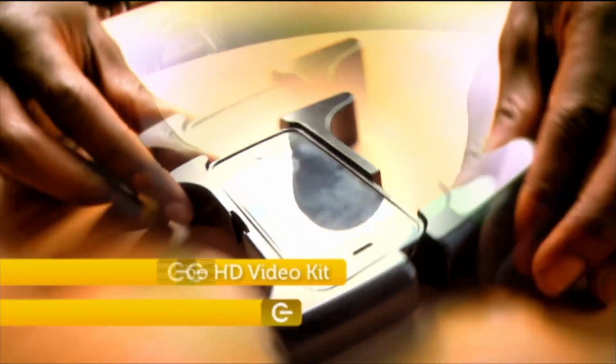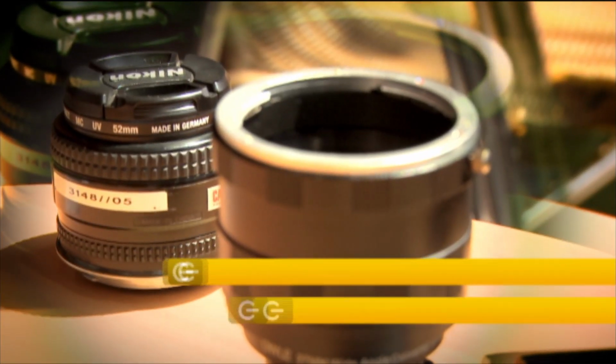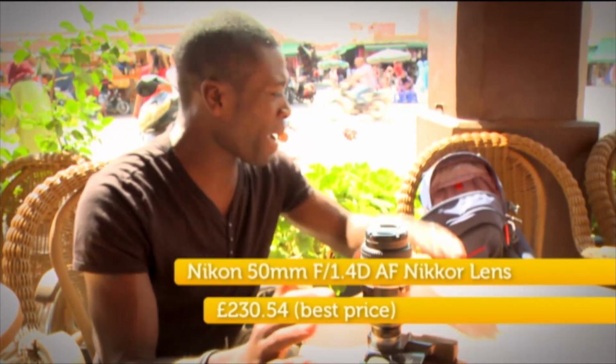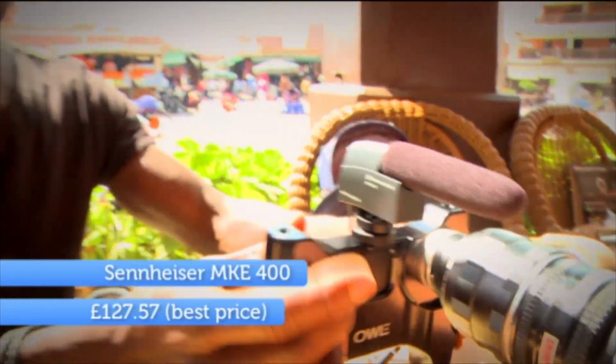The mount allows you to fit this N-Cinema 35mm lens adapter to it, which means you can attach any DSLR lens you want, in this case, a Nikon 50mm. Another great thing about the mount is it allows me to plug in this Sennheiser mic. Because for my video to work, good quality sound will be just as important as the pictures.